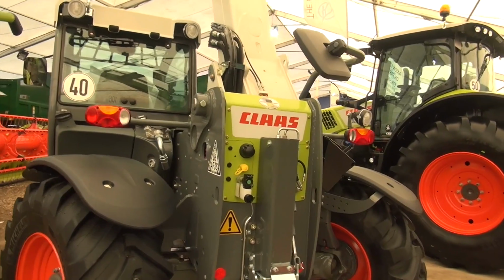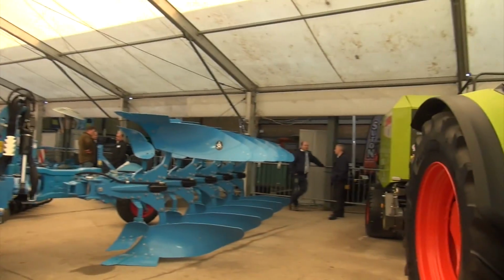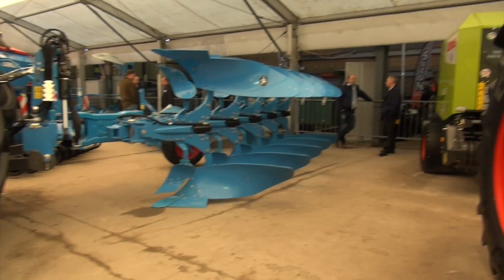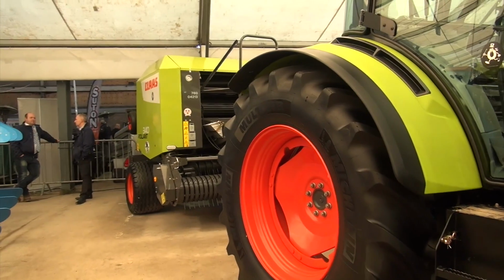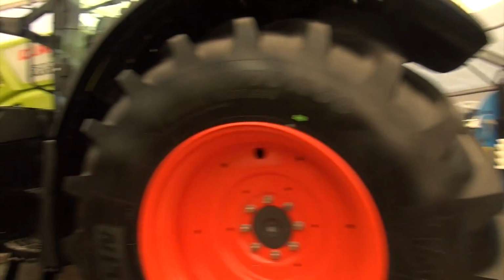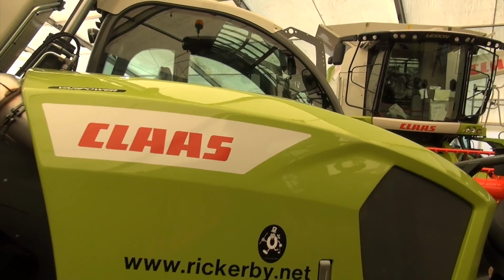Claas telehandler, 800 Axion, Lemken 5-furrow plough, I would imagine. Claas Rollant 340 in the background. Scorpion 630, Vari Power.